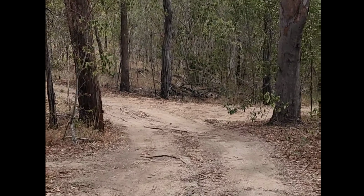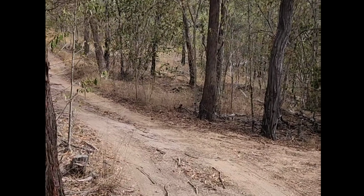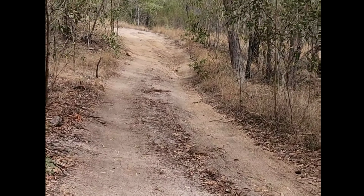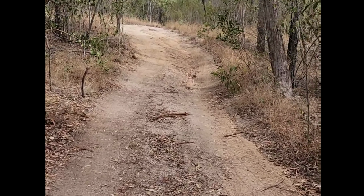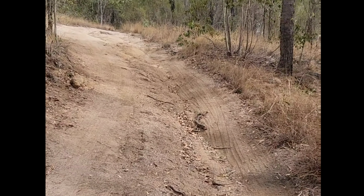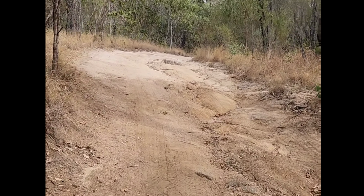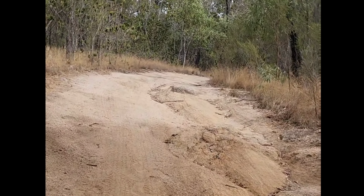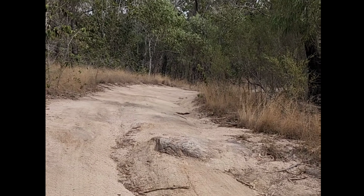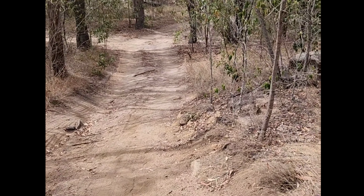But there's a couple of obstacles we've got. Obviously this big tree here, so we have to go a bit wider there, and then up this small incline where there's a big boulder at the top, that could be an issue. It doesn't look so bad, but the rocks as well. Now the big rocks, eh? Big rocks at Childers. Well, no, Eureka. So literally, yeah, we've got a few obstacles there. Down that little tricky bit of a hill.